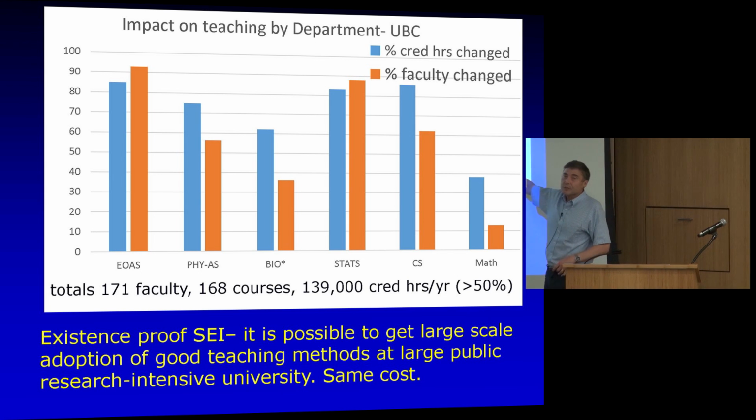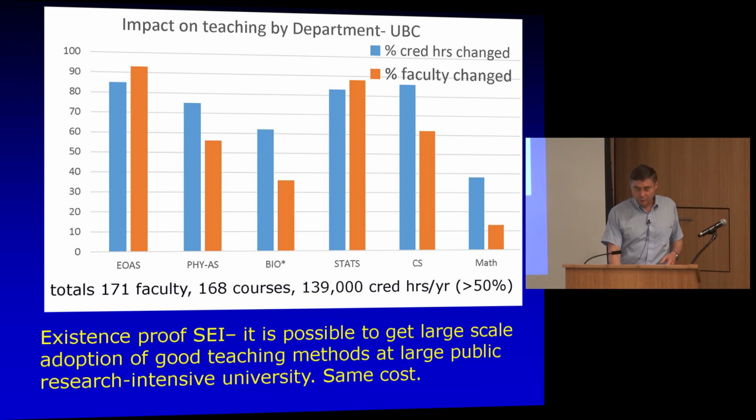This is also to show you that it can tell you very clearly if you're actually improving. This is one of our departments that made a serious effort to improve their teaching methods, and as reflected in these teaching practices scores, you can see that the distribution moved way up. So I'll just finish with a little data. I don't want to go into details about the Science Education Initiative, but this is just to show that we wanted to see if it's possible to get large fractions of science faculty, research-active faculty, to change how they're teaching. And this really proved that it was.